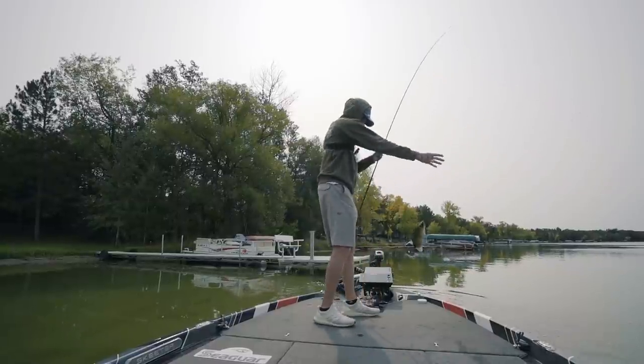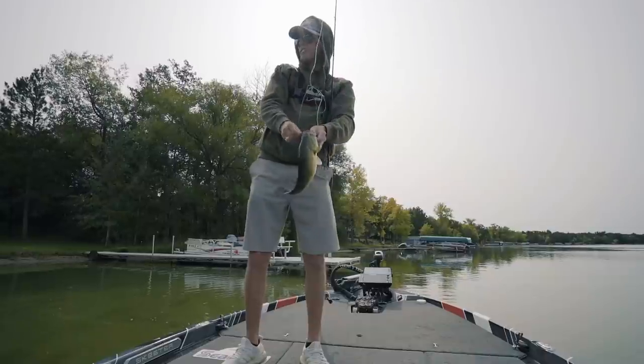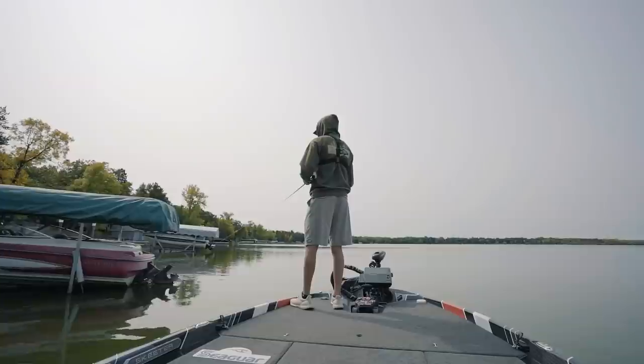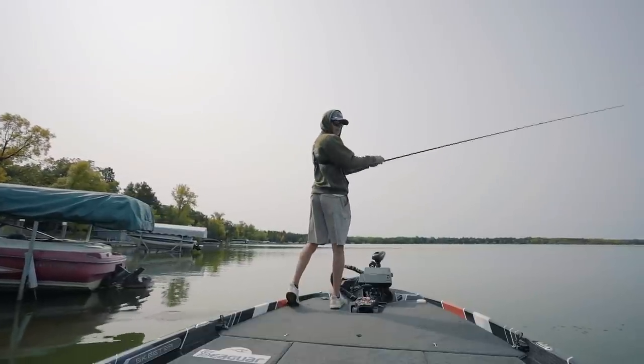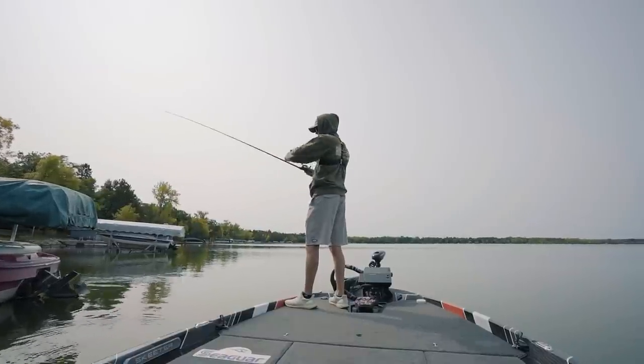Another fish out of dock number 10. It seems like where they're hungry, they are stacked together. That fish will not even make my final limit, so keep him out of here. No. No. No. Gosh. He's still stealing both my pinchers all the time.